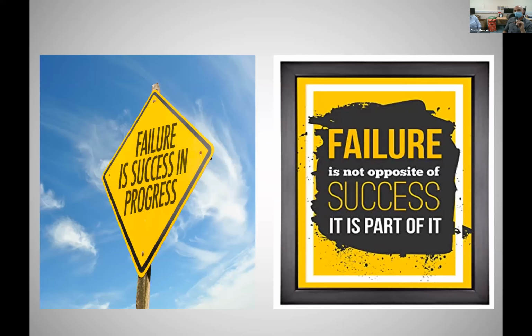So, kind of looking for some solace, I looked online about failure, and I found all these lovely signs that said failure is success in progress, and it doesn't feel like that at the time. And failure is not the opposite of success; it's part of it. Well, I think anyone who's involved in research will know that this is absolutely true. You have to take the knocks, and Andy's talked about that already. You have to take the knockbacks and have a think about, well, what does this mean for me in terms of next steps? Next slide, please.